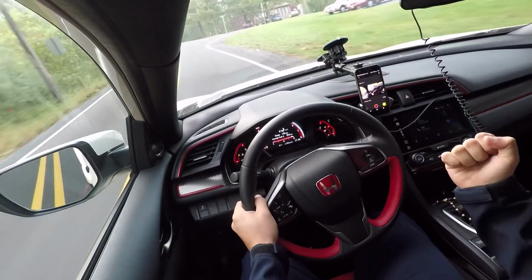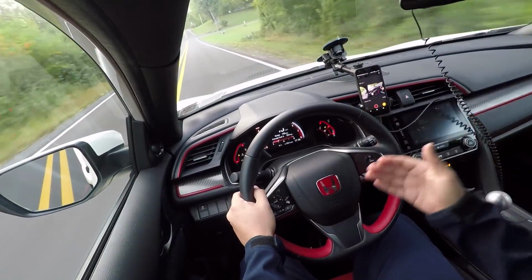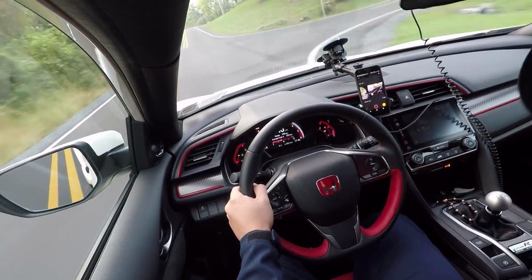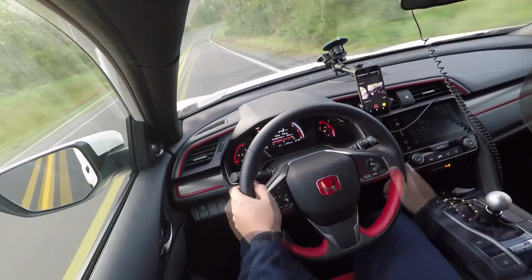Slamming gears is never good for the transmission. Like I said, it wears out your synchros, and it actually wears out your drive line if you have a rear-wheel drive car or four-wheel drive car. It does shock the system when you do that. So that's something to keep in mind.